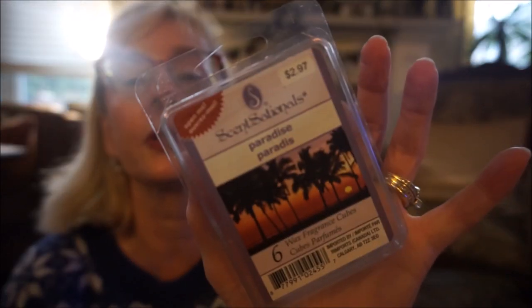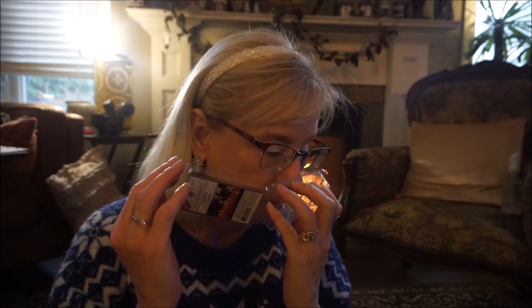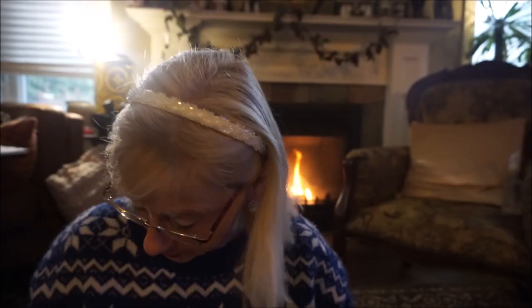And this is Paradise. Oh my gosh, this is so old. This is probably like 7 years old or something like that. Oh, it is so deep. If you're familiar with Rainy Day by Sensationals, this is just kind of Rainy Day, which is a very strong, heavy floral. This one's very, very similar to that one too. But yeah, strong and long lasting. This was still potent after all these years.